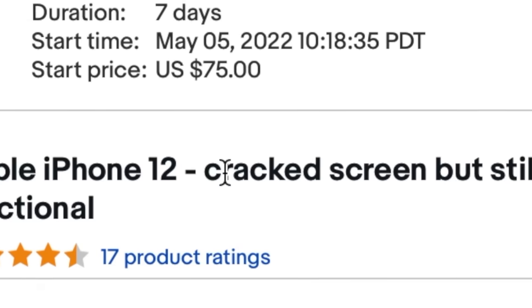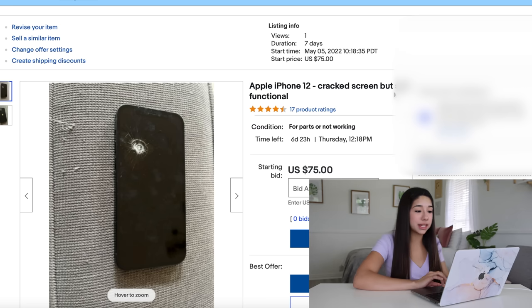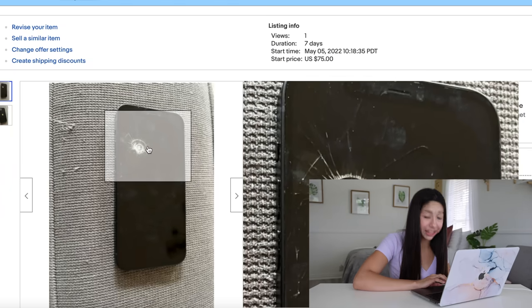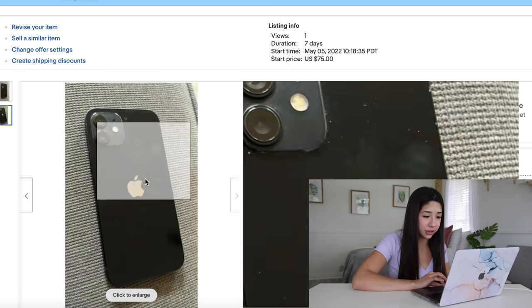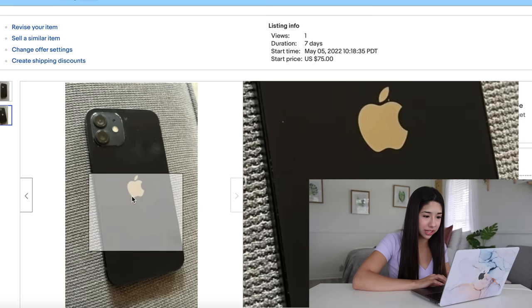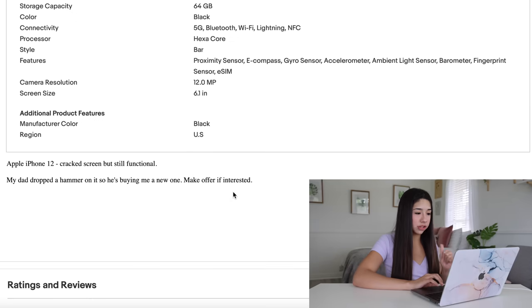It says Apple iPhone 12, cracked screen but still functional. So that's exactly what we need. We want something that's cracked but functional. It looks pretty cracked up, but you know what? I think we can fix it. As long as it works, then we're good. The back looks like brand new though, so that's not a problem. Starting price is only $75.